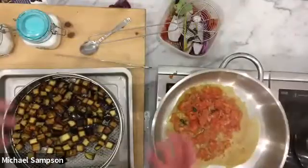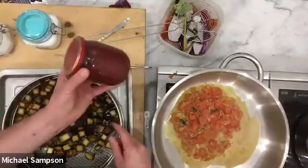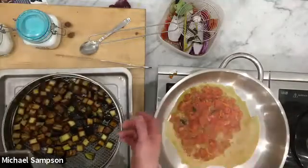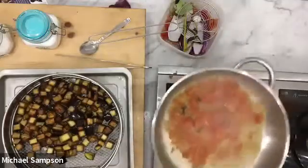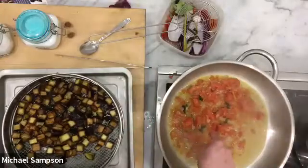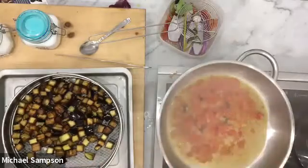Again, normally, pasta alla Norma you would make with a pre-made tomato sauce. But then it's a pretty boring lesson because you're just basically frying eggplants. I have too much water. Don't worry. If you have too much water, put it in your pan, get it hot, and get the water out. Get it to steam off.